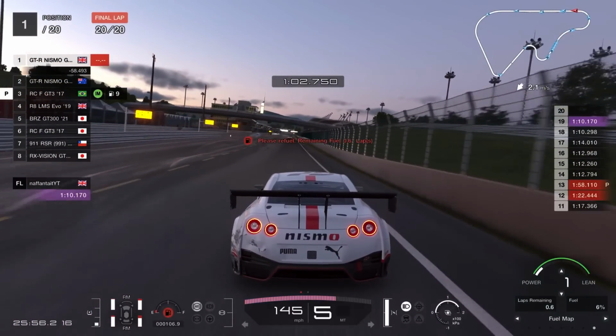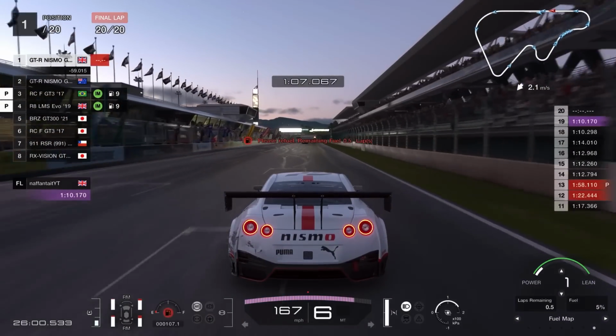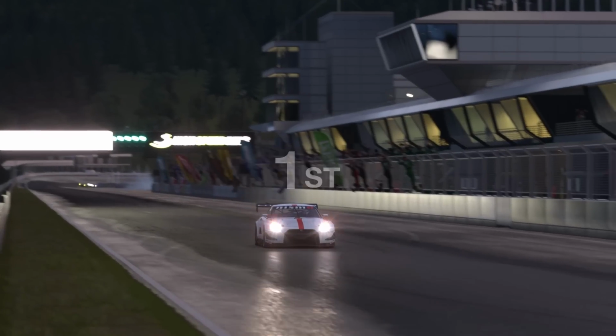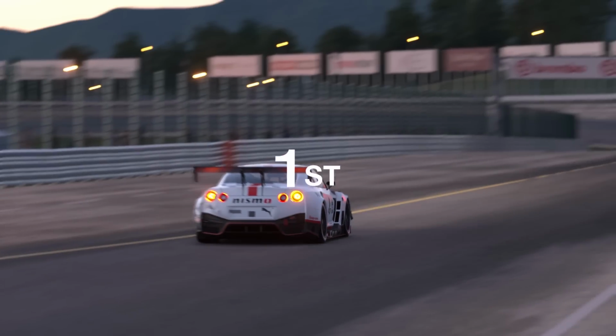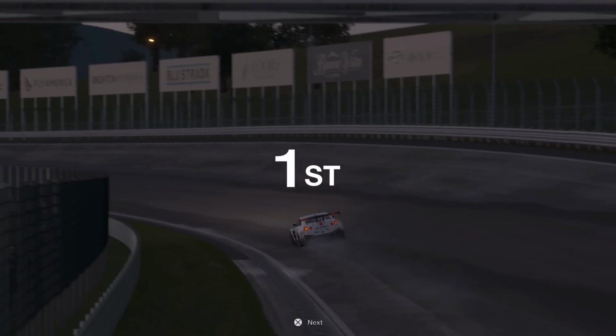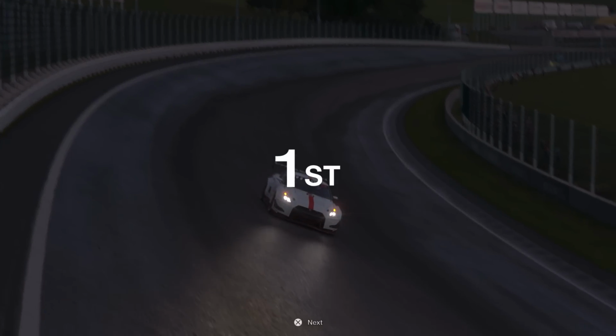So again, anything that works at Sardinia or overpowered, you can expect to be using it here as well if you really want. As you can see, nighttime fell and we crossed the line to finish up this event on a 2-stopper. Again, that dynamic weather really is the key, depending on what strategy you're going to go with and realistically how you want to run the car for this entire race.